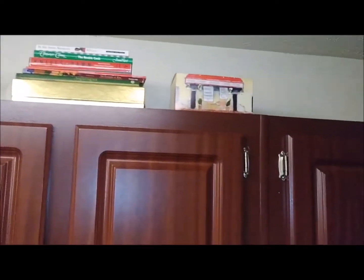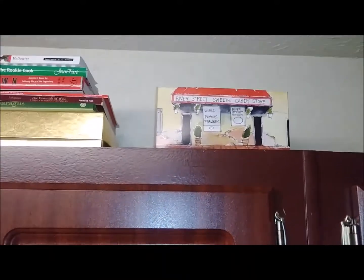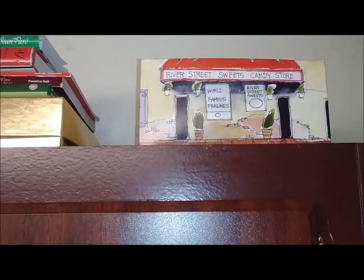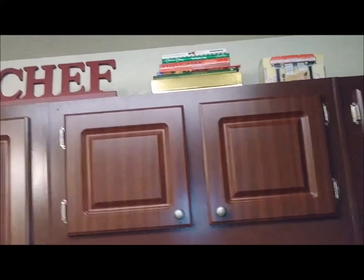And then we also have just a box that we brought home from Savannah. It's from River Street Sweets. And every time we go home, we do try to bring something back from Savannah. So we're only 4 hours away, but we do like a little touch of home in our home.